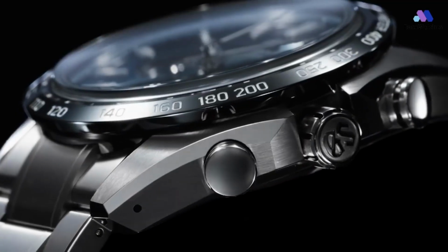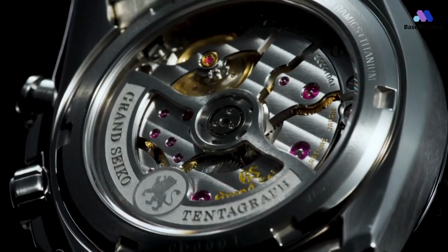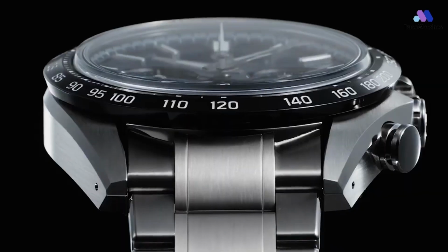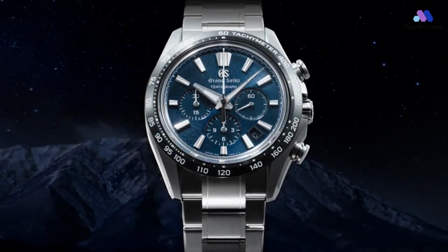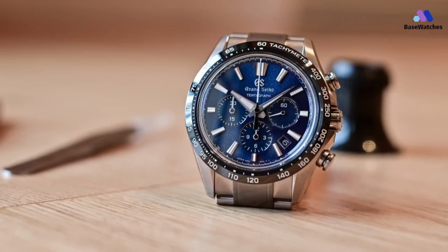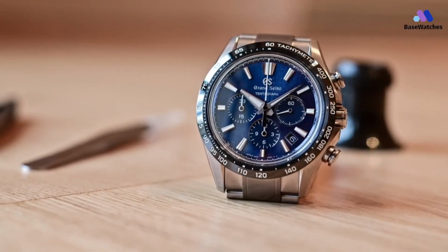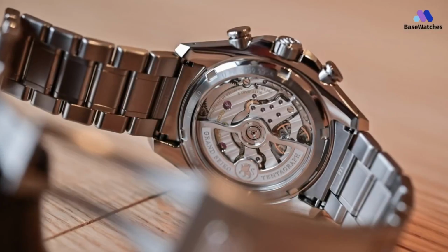The CELGC001 Tentagraph's name refers to how its 9SC5 movement features 10 beats per second, has a 3-day power reserve, and how it's an automatic chronograph. The Grand Seiko Tentagraph is a sizable watch, measuring a substantial 43.2 mm in diameter and 15.3 mm in thickness. Most mechanical watches of this profile are top-heavy on the wrist, which isn't a good thing. Fortunately, the Tentagraph isn't like most watches.